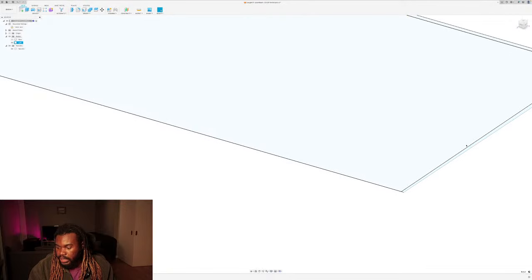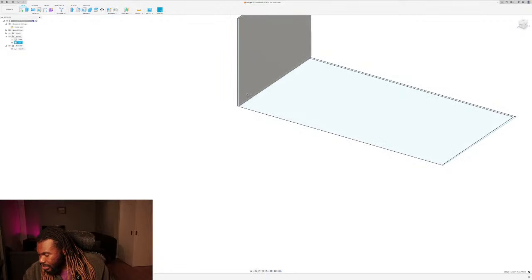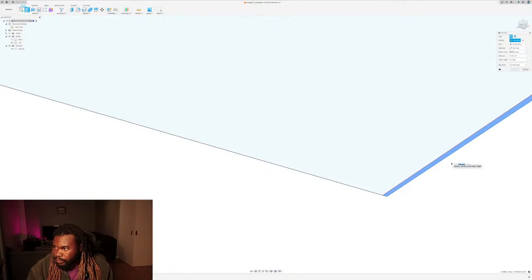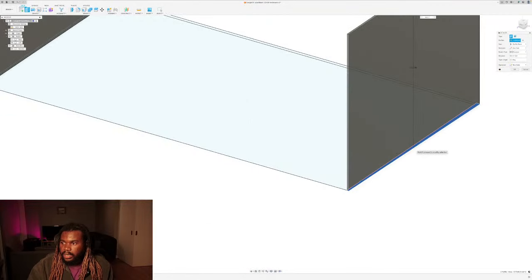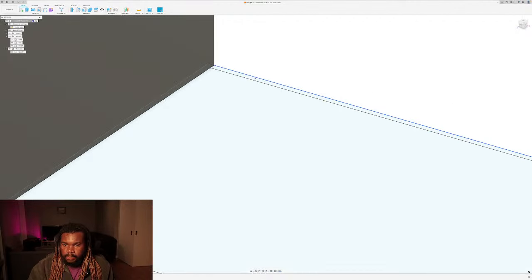Now we are going to do the same thing on this side. And, I have a bad memory, so 622.7. So we're going to replicate that here. 622.7. And we got our sides here. We have our base. And last but not least, I'm just going to name this.